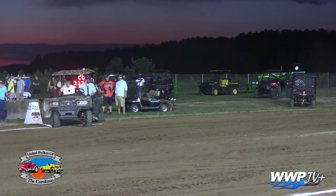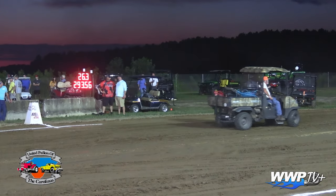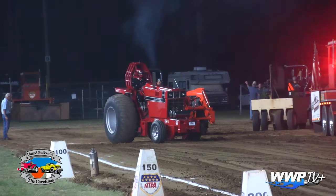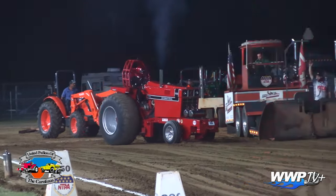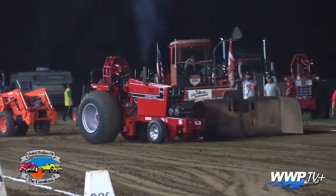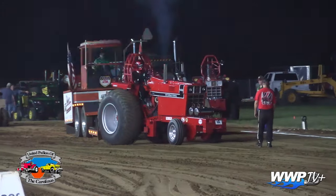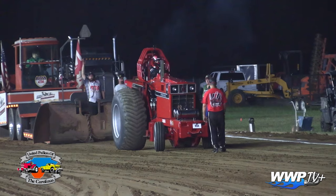293.56. There you see it on the board. There you go. 26.3 on the speed. Yeah, like the Light Pro. Light Pro is one of the best diesel tractor classes ever. I call them the mini rods of the tractor class because they're lightweight and they got tons of horsepower. Like a mini rod.